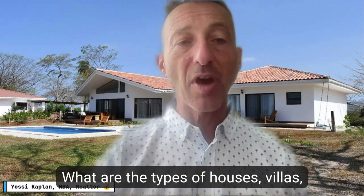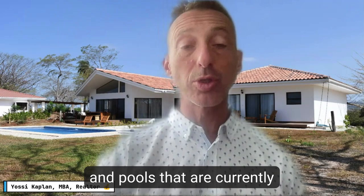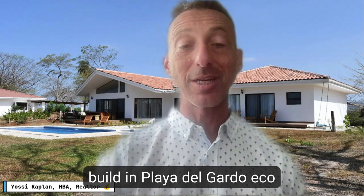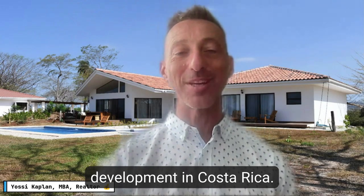What are the types of houses, villas, and pools that are currently offered for construction to build in Playa Lagarto Eco Development in Costa Rica?